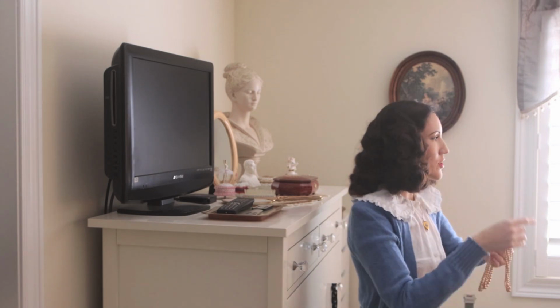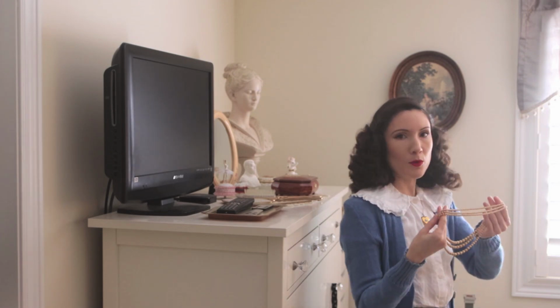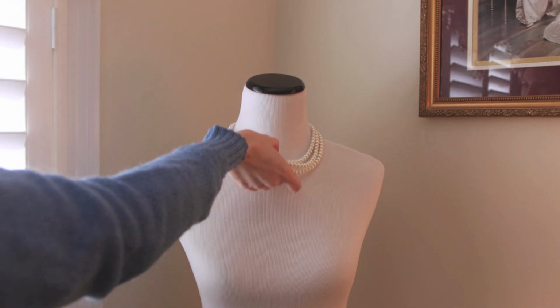I was actually thinking of changing the necklace that is on my mannequin or my dress form over there. So let me see if I can switch it and we'll vote on which one looks better. Okay, so this is what the current necklace looks like. It's a cream, almost white pearly necklace with some silver accents in the center with the flower. But I think I'm gonna change it for the other one.